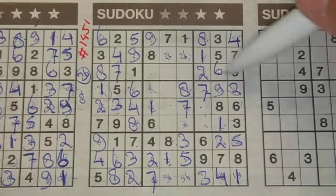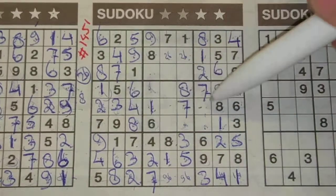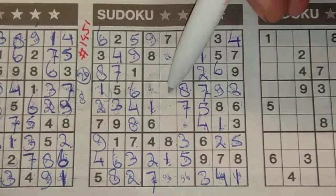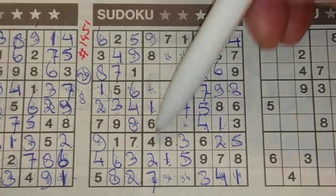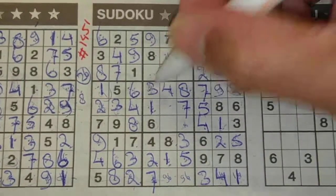2 numbers left in this big square for the numbers 4 and 5. We see here 4, no 4 there, 4 should be here, and a 5 goes there. 2 numbers left in this row for the numbers 4 and 3. We see here 4, no 4 there, 4 should be here, and a 3 goes there.